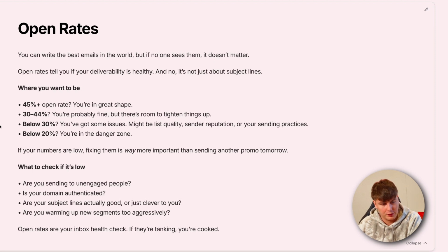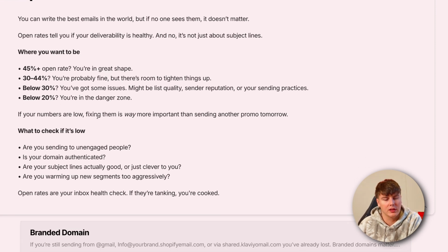So, where you want to be: a 45% plus open rate, you're in great shape. 30 to 44, you're probably fine, but there's room to tighten things up. Below 30, you've got issues. Might be list quality, sending reputation, sending practices. Below 20%, you're in the danger zone. If your numbers are low, fixing them is way more important than sending another promo tomorrow.